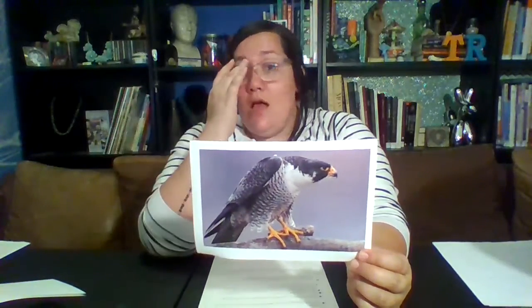The last bird I want to talk about before we get to my favorite bird is this majestic creature, the peregrine falcon. Look at that guy. Peregrine falcons are the most common birds of prey, and they live on all continents except for Antarctica. That's 6 different continents. There are 7 continents total, and they live on 6 of them. So that's Asia, Africa, North America, South America, Europe, and Antarctica. Nope, just kidding. Australia. Almost said Antarctica.